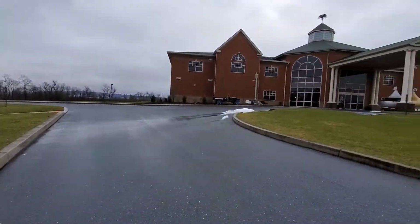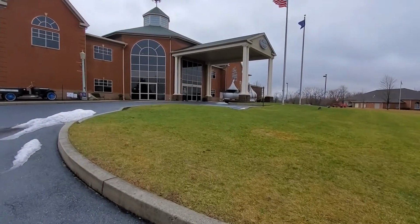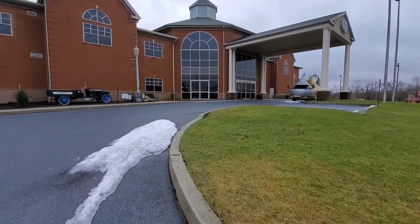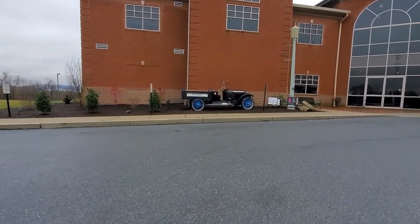and then as you walk up to the building, they have a rotunda. And out front right now, they have the Kissmobile, the Hershey Kissmobile. And they have the Dodge Brothers, what they call the kids truck, sitting here.